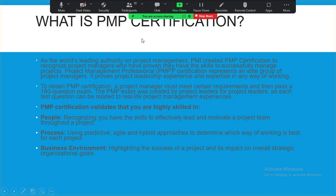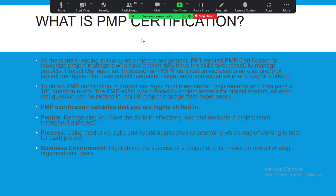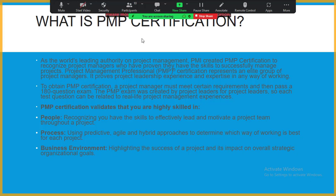All right. So, as the world leading authority on project management, PMI created the PMP Certification to recognize project managers who have proven they have the skills to successfully manage projects. Project Management Professional Certification represents an elite group of project managers. It provides project leadership experience and expertise in any way of working. To obtain the PMP certification, a project manager must meet certain requirements and then pass a 180 question exam. The PMP exam was created by project leaders for project leaders, so each test question can be related to real-life project management experiences.